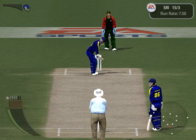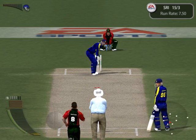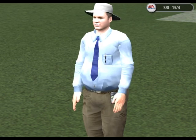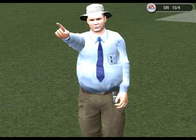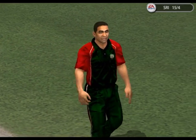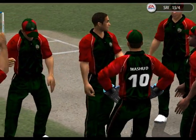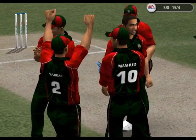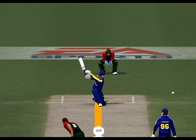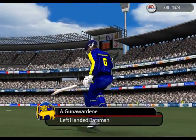Ashraf Mortaza continues. Struck in front. He's out. A tough decision by the umpire, but he seemed certain. Ashraf Mortaza gets his second wicket. This was how the innings ended for Arnold. The new batsman is the left-handed Gunawardena.